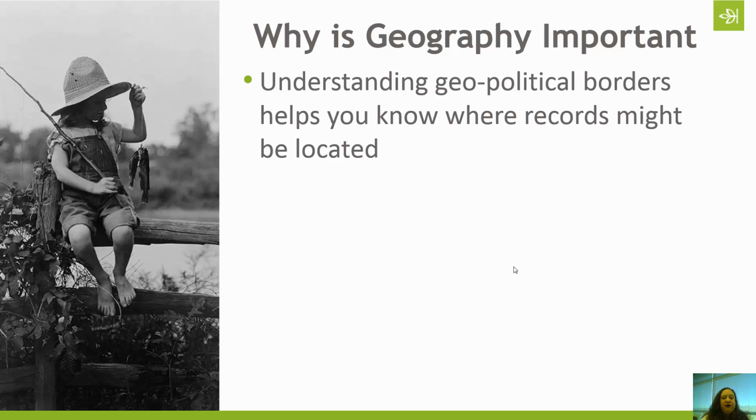So whenever people say, well, where should I look for the records of my ancestors? Should I look for them in Virginia or West Virginia? The answer is yes. You should look in both places, but you have to understand that that existed in both places. Of course, some records are also held at county levels or local levels, so you don't just have to understand the geography of country borders or state borders. Sometimes you have to get down to very specific county borders, and sometimes even understanding when a city or town became incorporated or when it was founded, so that you know if they hold records as well.